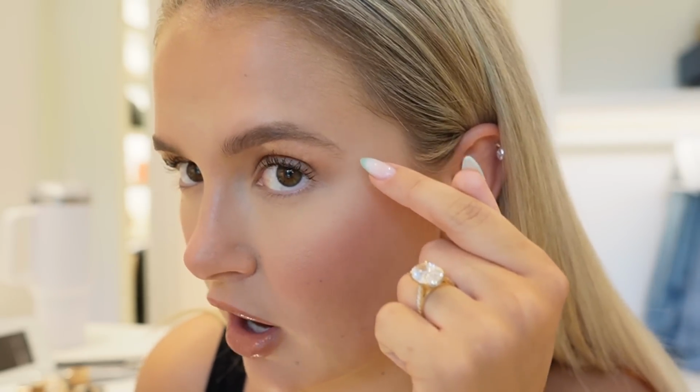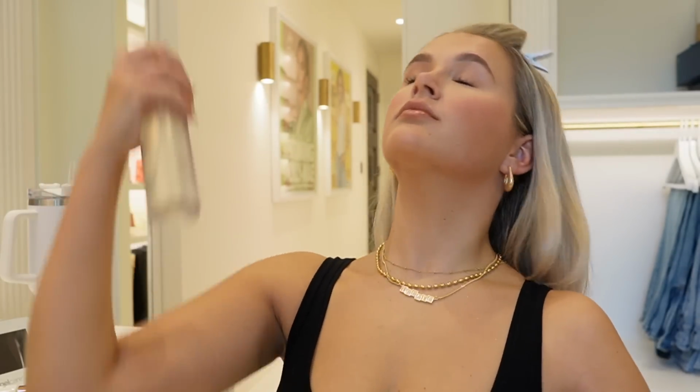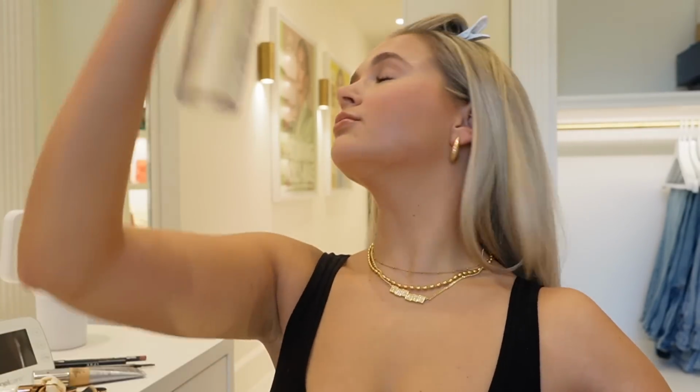Like I've drawn on half a tail and then just missed out a whole section there. So that looks really good. I'm going to do a tiny little bit more bronzer all around just to finish off, because I feel like I look a tiny little bit pale. Little spritz just to finish off.